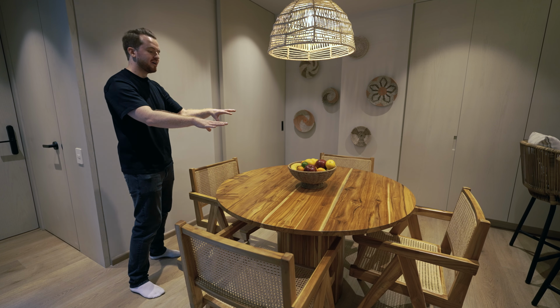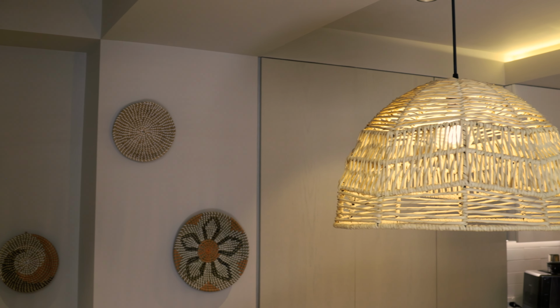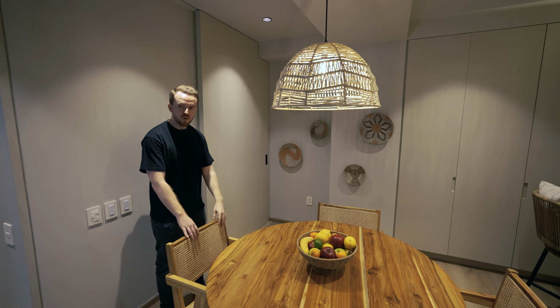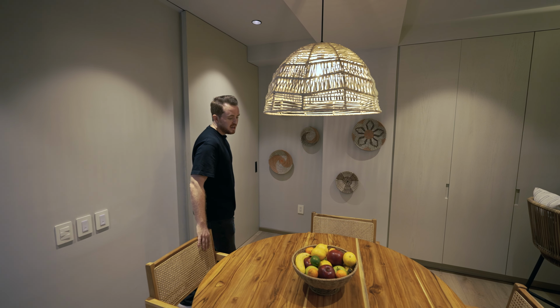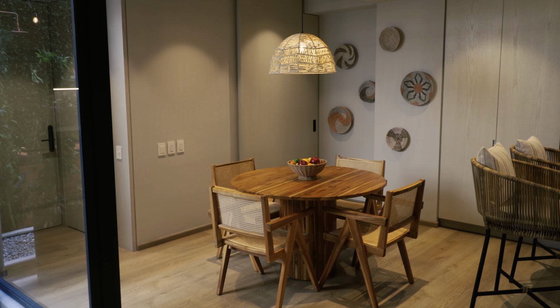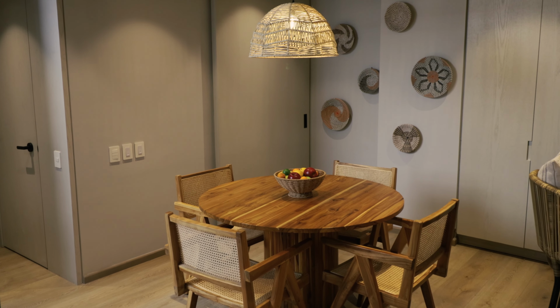Then of course we have the little fruit basket in the middle. We have this nice boho style lighting fixture directly above the table, and these four nice dining chairs that go around here. So this is perfect for a small family or two couples. I'm really happy with how this space came out.